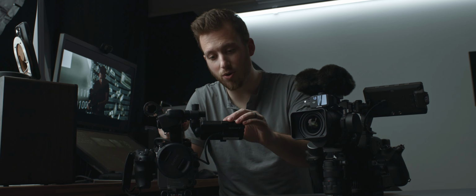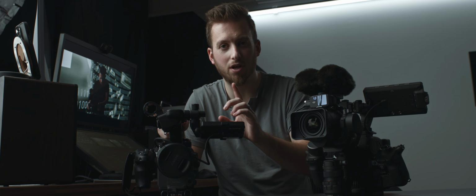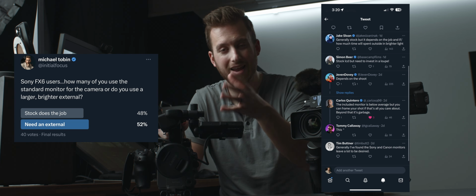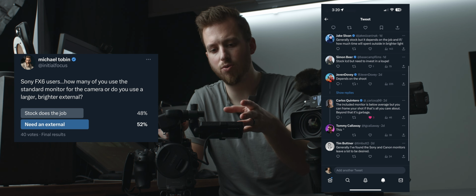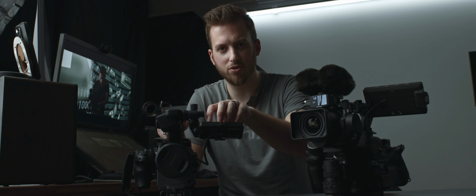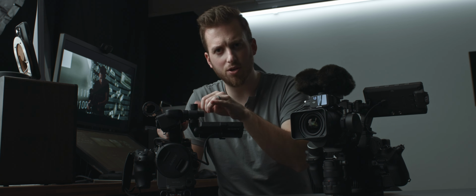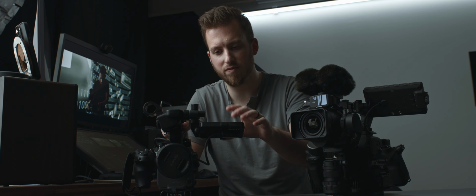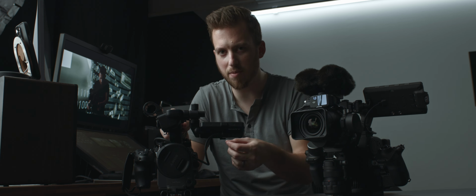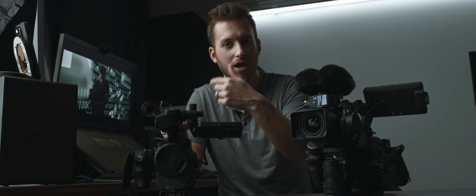And then because the screen is so small and it's not bright at all, I even took a poll on Twitter to see if I was crazy. I asked other FX6 users, hey, do you use this monitor that comes with it, or do you go external? And while it was closer than I expected, I'm guessing just because of ease of use of this being here, a ton of people still prefer to use an external monitor for something bigger and brighter.